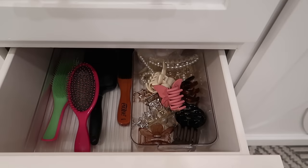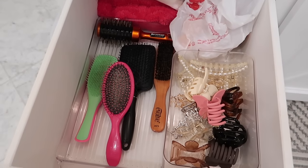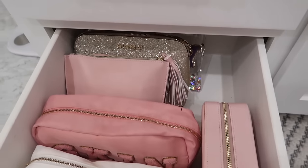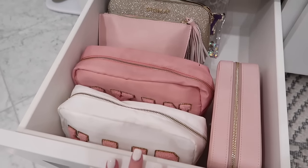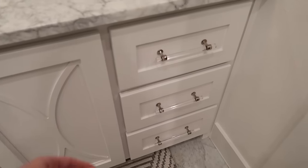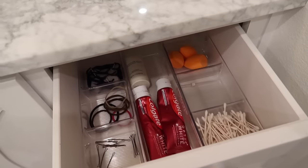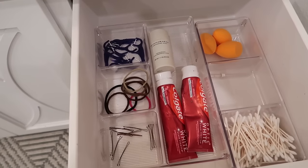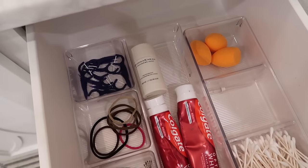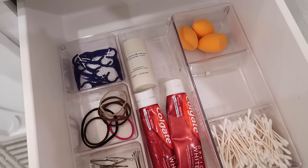And then I didn't need to touch these drawers really, but this is where I keep my hairbrushes and my clips. And then down here I have my extra travel bags. And then over on this side, these three drawers, I didn't show you there because I didn't need to organize these. These have already been organized and they're really easy to stay organized, I think, because of the organizers that I use.